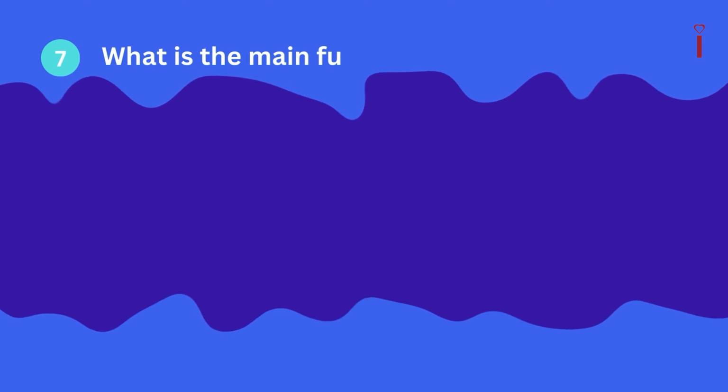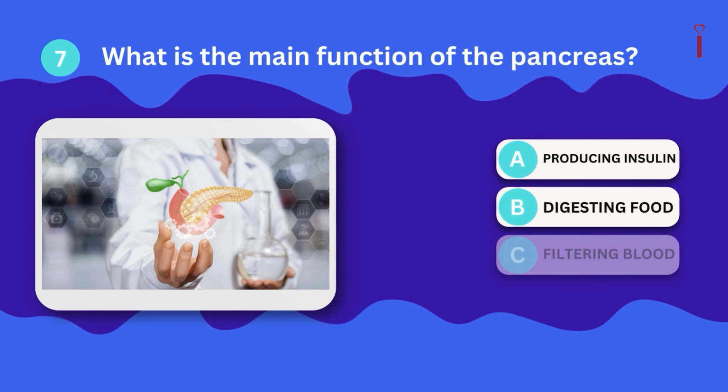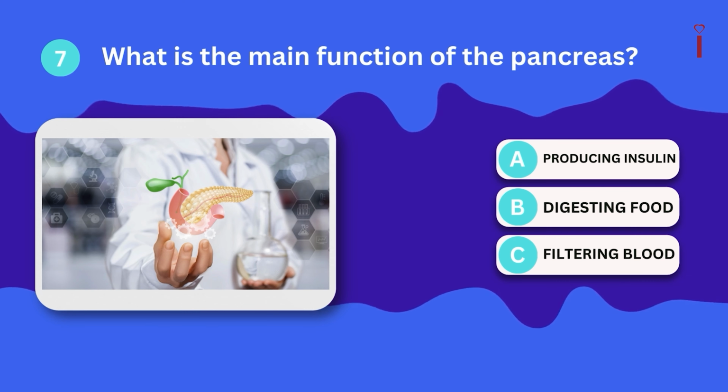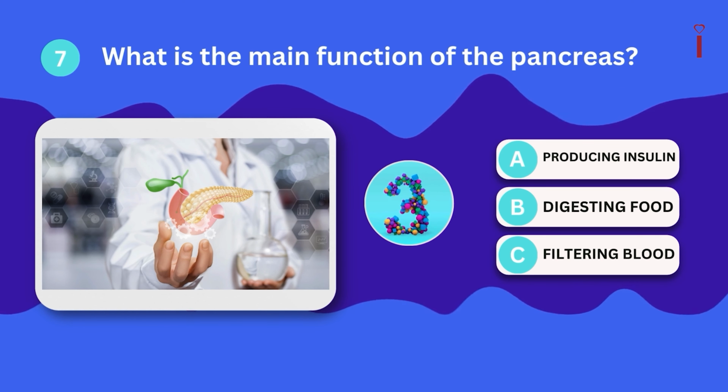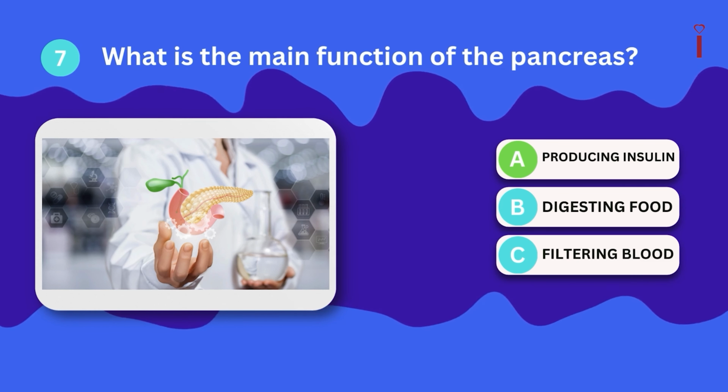Question number 7. What is the main function of the pancreas? A. Producing insulin, B. Digesting food, C. Filtering blood. Correct answer, producing insulin.